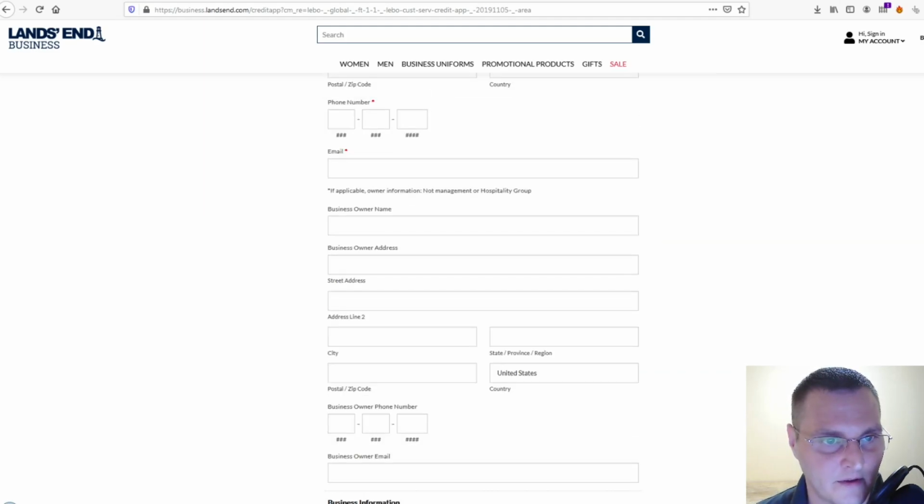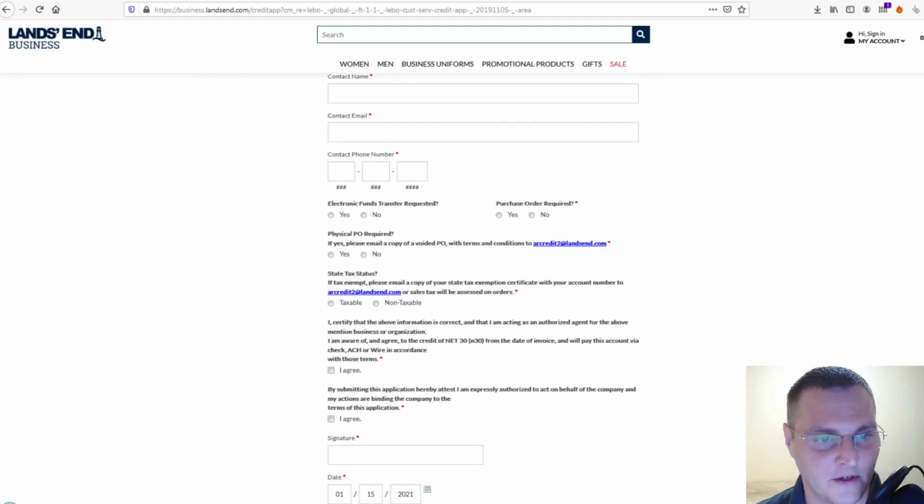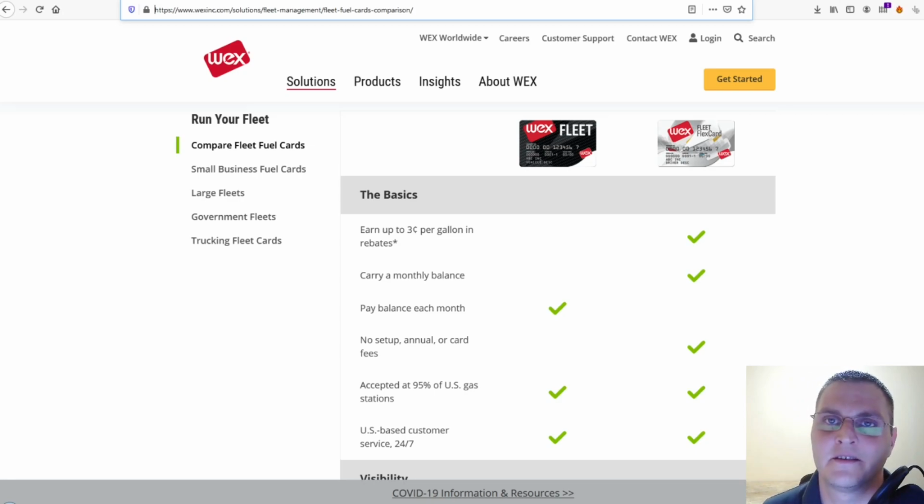So it's pretty self-explanatory. I'm not going to go over everything here. Anyways, so the next one is like the fleet cards with WEX. I know I covered this before, and it's probably really considered a tier 1, but it depends on your credit profile. So your business credit profile.